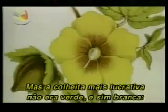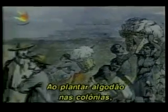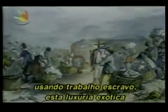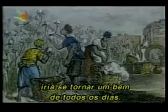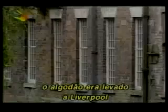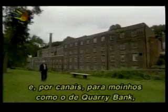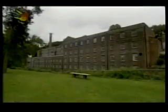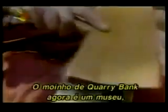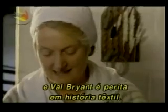But the biggest cash crop of all wasn't green. It was white, cotton. By growing cotton on colonial plantations using slave labor, this exotic luxury would become an everyday essential. From America and the West Indies, cotton was taken to Liverpool and on by canal to mills, like Quarry Bank Mill near Styal. Quarry Bank is now a museum, and Val Bryant is their expert on textile history.